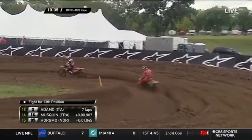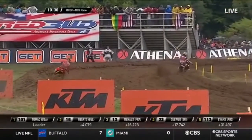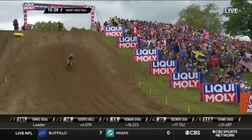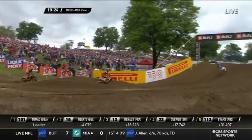Yeah, you have to think this is a pretty strong performance for Adamo. He's leading veteran Marvin Musquin here. And I think many wondered how would Adamo respond to the pressure, right? They're coming off of winning in Italy last year, just a huge emotional win.